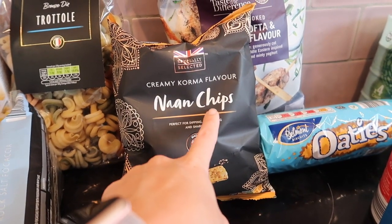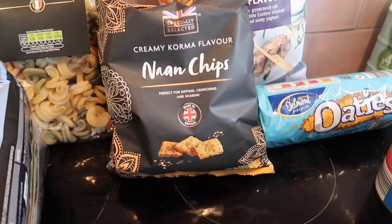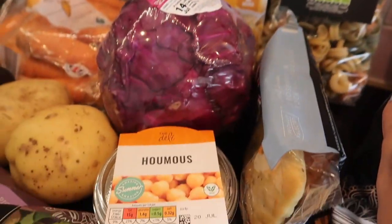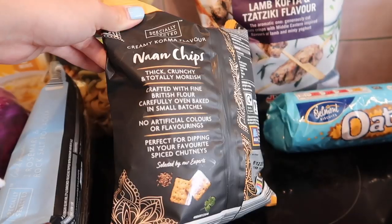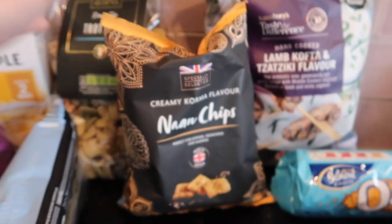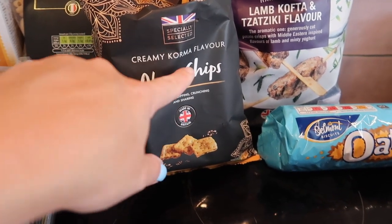So these are naan chips and they are creamy korma flavour. This is so weird. I just really wanted to try them. Thought they would be good just to dip into our hummus in the week. Oven baked, so they're not too bad for you. I will let you guys know what I think of them. They also had lamb Rogan Josh flavour, but I went for the korma flavour.